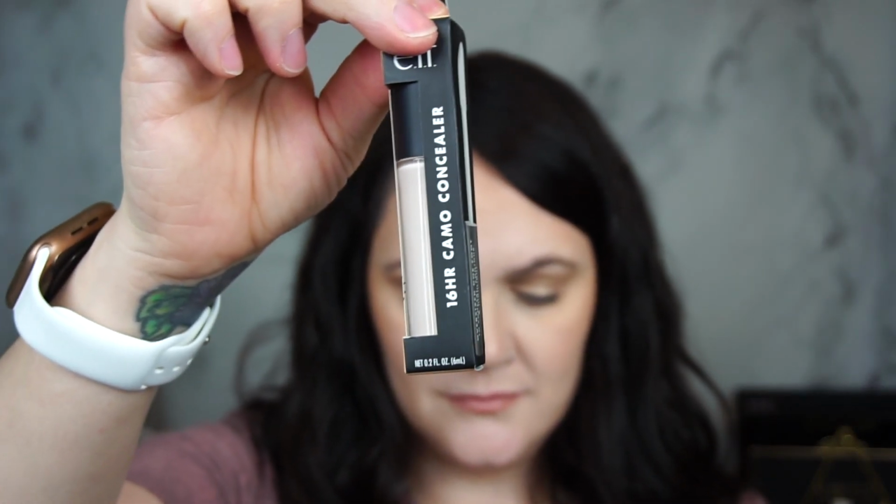And then while I was standing there, I was like, oh shoot, they have a 16-hour Camo concealer. They had really weird colors. I'm looking at the concealer and it was $6. And I ended up going with Fair Warm because the only other color they had was Fair Rose. And I'm like, Fair Rose? How do you go from warm to rose? And they didn't have anything else. Light sand looked dark, and then they have light peach, light beige, fair beige.